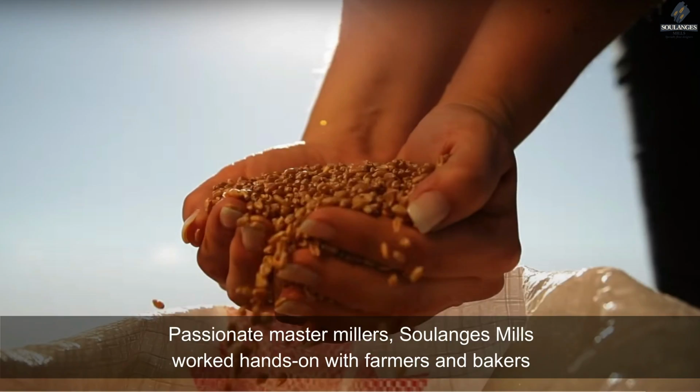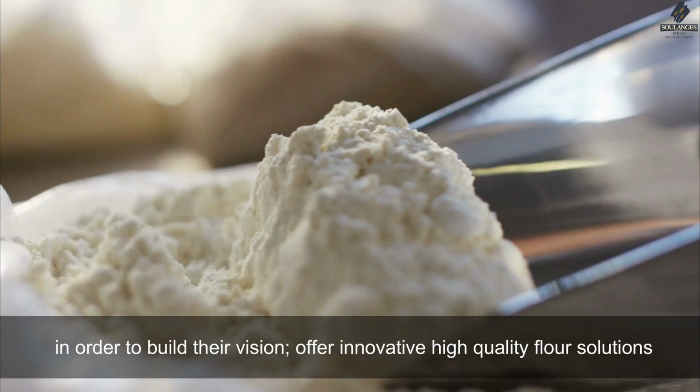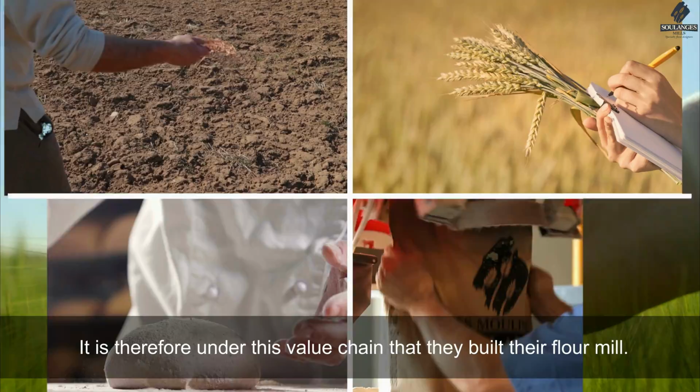Passionate master millers, Soulanges Mills worked hands-on with farmers and bakers in order to build their vision: offer innovative high-quality flour solutions for the baking and food industries, all while promoting the environment and local agriculture under the certification of sustainable agriculture. It is therefore under this value chain that they've built their flour mill.